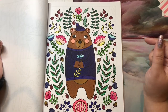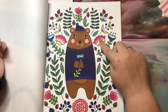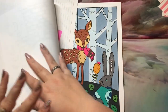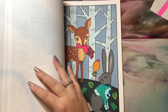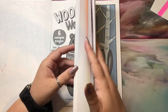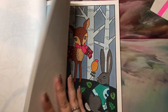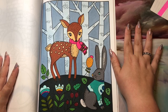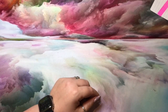Then I did this bear in a sweater. Love him, so cute. And I really love these colors together. And I did this one in the doubles because I had started it up here and I just thought that was way too bright. And so I did it again and I really like the finished product. So that's the good part about having doubles sometimes. I know we're not always a fan of doubles, but it worked out for me then.